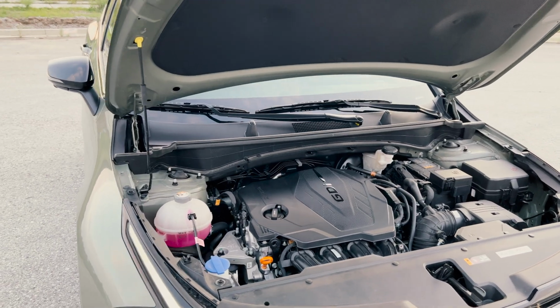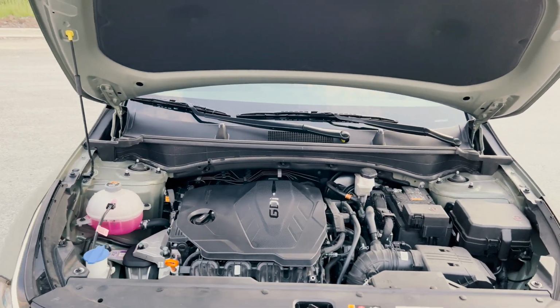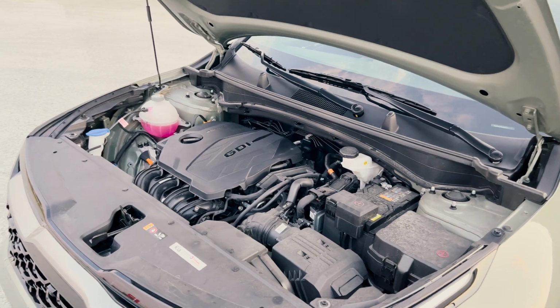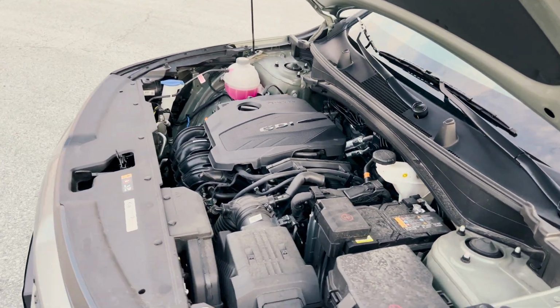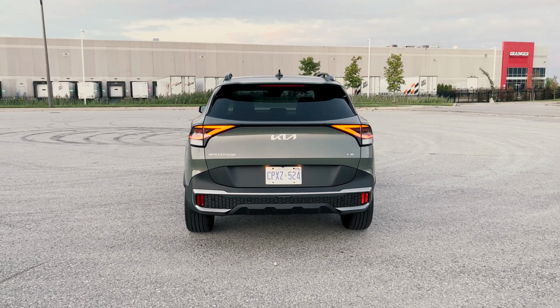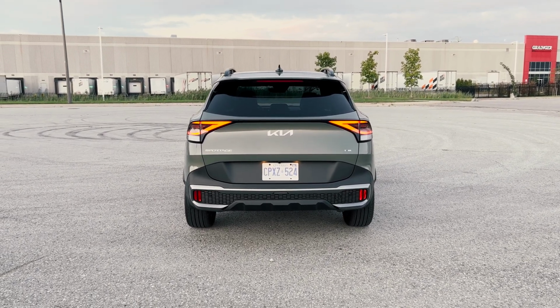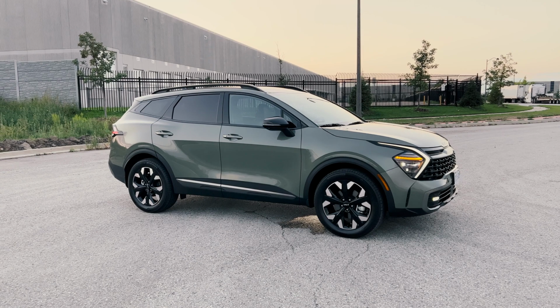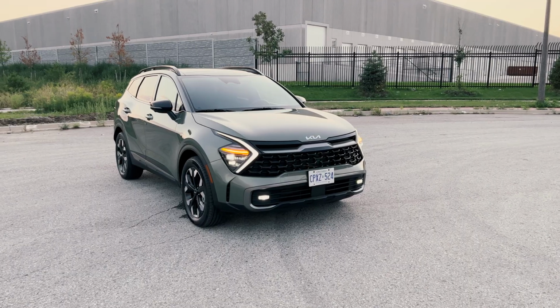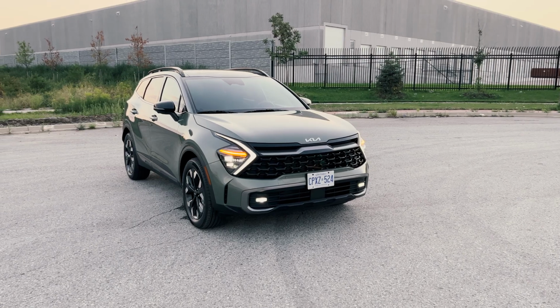As for what powers this Kia X-Line Limited, it's a 2.5 liter 4-cylinder engine, which gives you 187 horsepower and 178 pound-foot of torque. When it comes to towing, across all trims, when equipped properly, you can tow up to 2,500 pounds. And the 2023 Kia Sportage X-Line Limited does have an MSRP of about $43,700, which is in Canadian dollars.